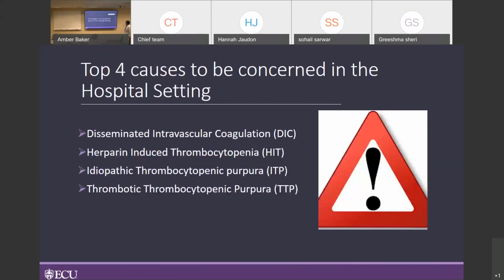All right, 4 etiologies to be concerned about. So the top 4 that I usually think about are DIC, heparin-induced thrombocytopenia, ITP, and TTP.